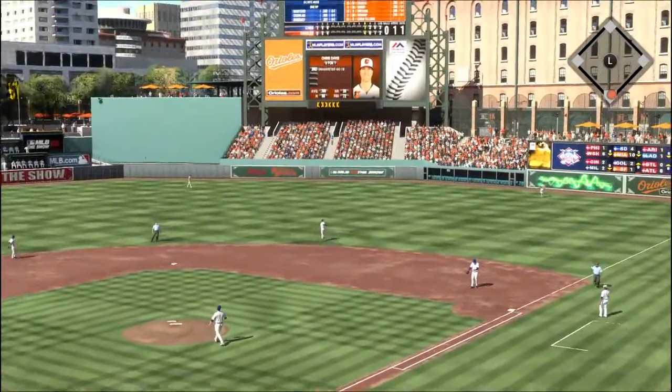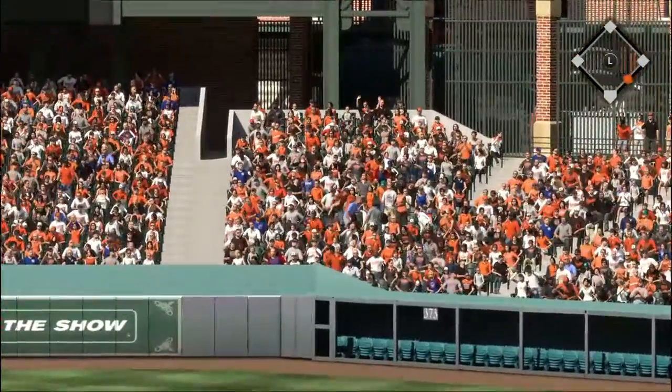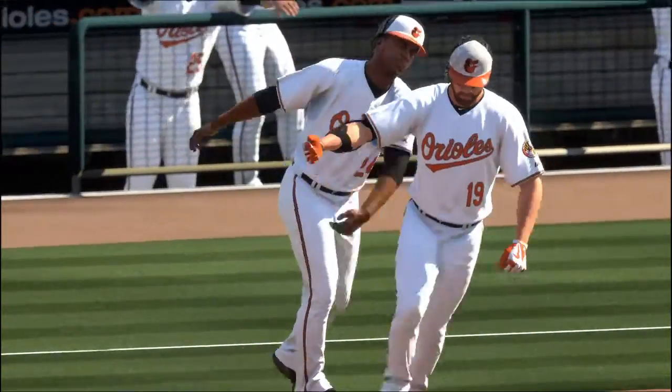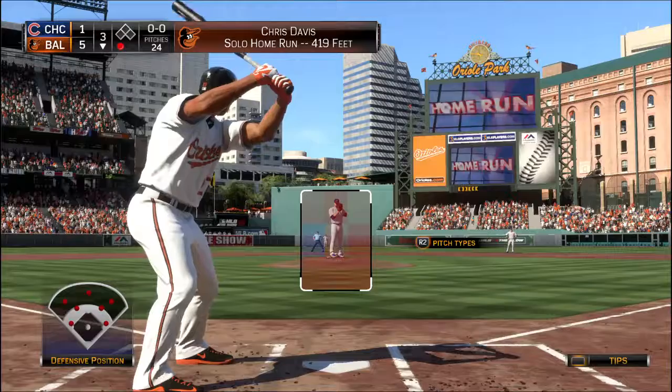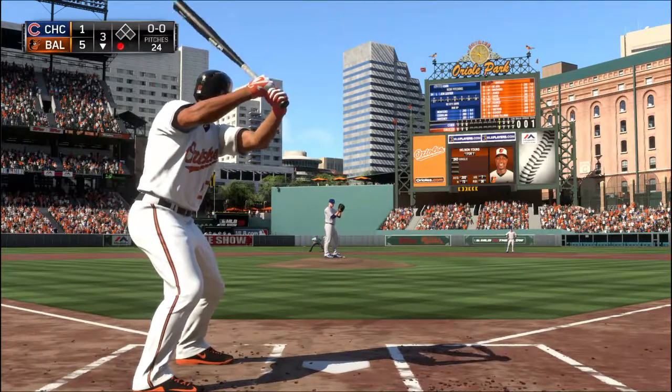In the air to right center and carrying well. Way back there now. And gone. Home run. It's a solo home run for Chris Davis as they stretch the lead to 5-1. First pitch to him.